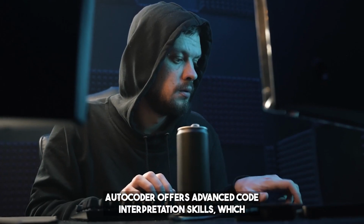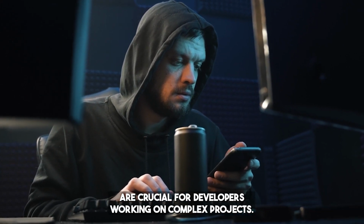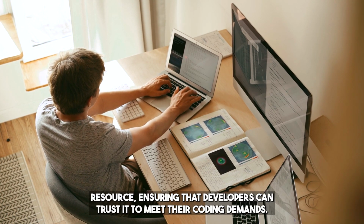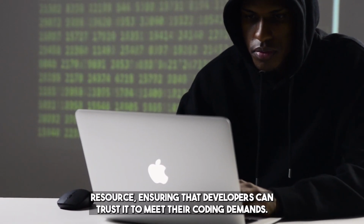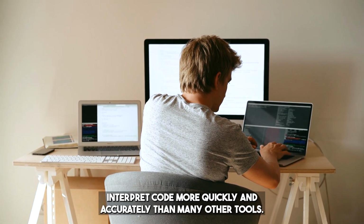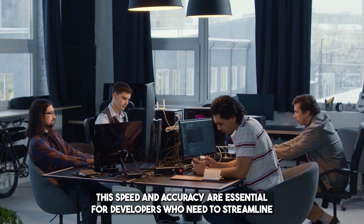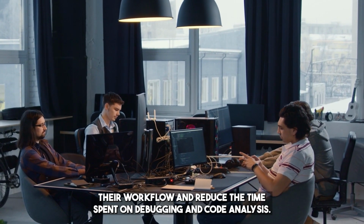AutoCoder offers advanced code interpretation skills, which are crucial for developers working on complex projects. Its ability to handle sophisticated code interpretation makes it a reliable resource, ensuring that developers can trust it to meet their coding demands. The efficiency of AutoCoder means that it can process and interpret code more quickly and accurately than many other tools. This speed and accuracy are essential for developers who need to streamline their workflow and reduce the time spent on debugging and code analysis.